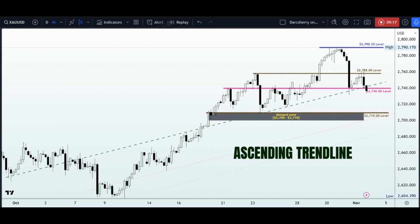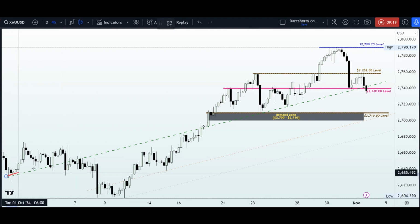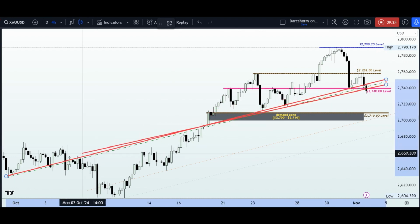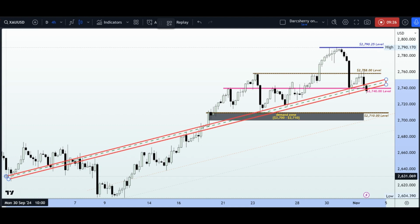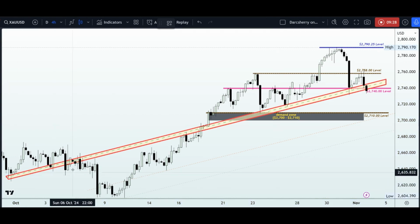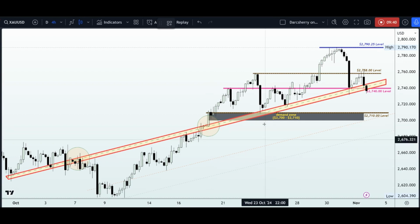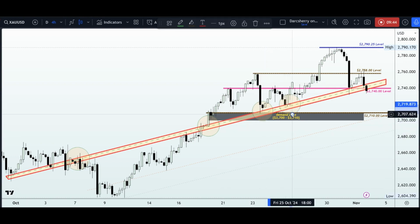Now, the major ascending trend line we have here is right here, starting on the 1st of October. And look at how price action had consistently respected that trend line. Look at it here. It was a selling niche at some point during the second week of the month of October. And since price broke out of this structure on the 18th of October, we have seen that price had maintained its momentum above the structure, giving us a clear insight into the strength of the buyers in this market.